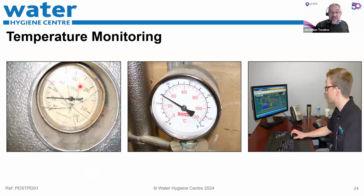When you do temperature monitoring, things to avoid: not using the gauges on the calorifier and the flow and return pipe work for your sentinel monitoring. They are not hugely accurate. Goodness knows when they were last calibrated. So using these to record the temperature can be perhaps not the best idea.